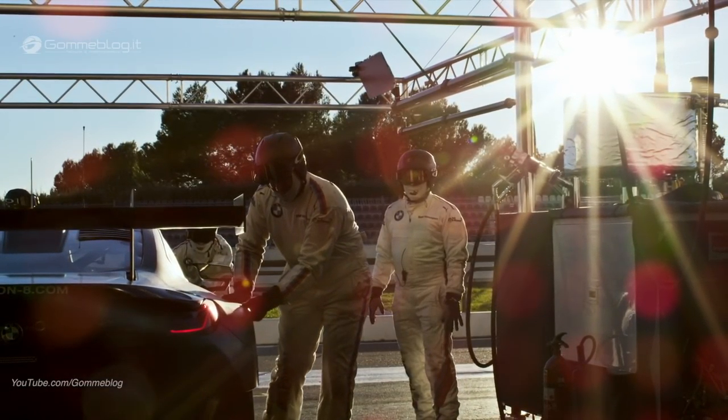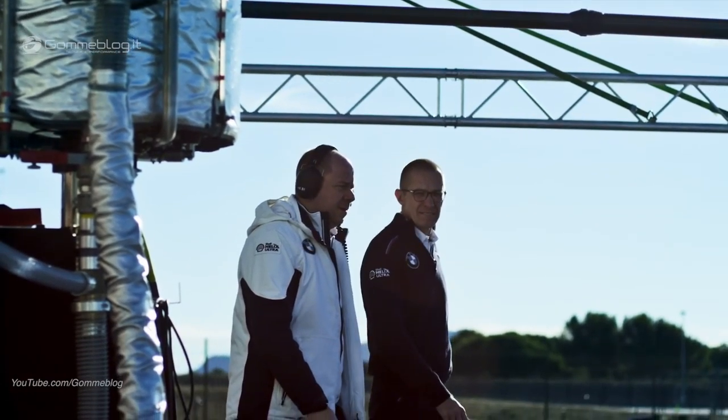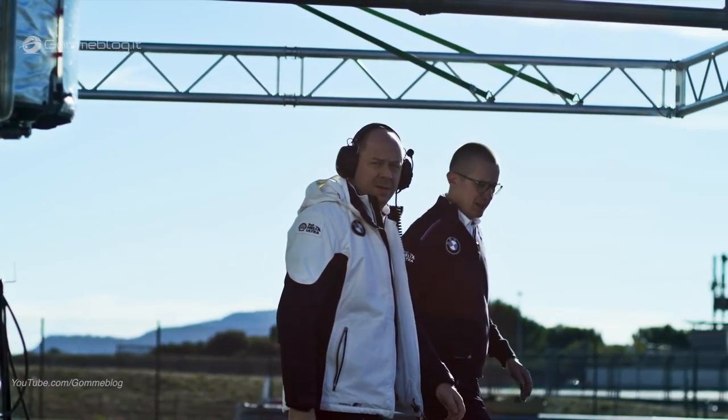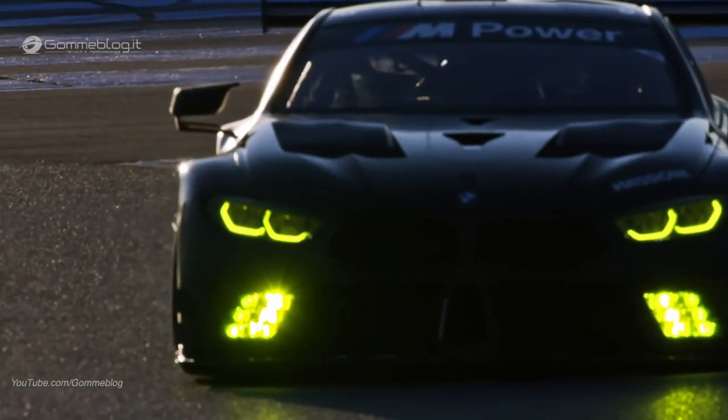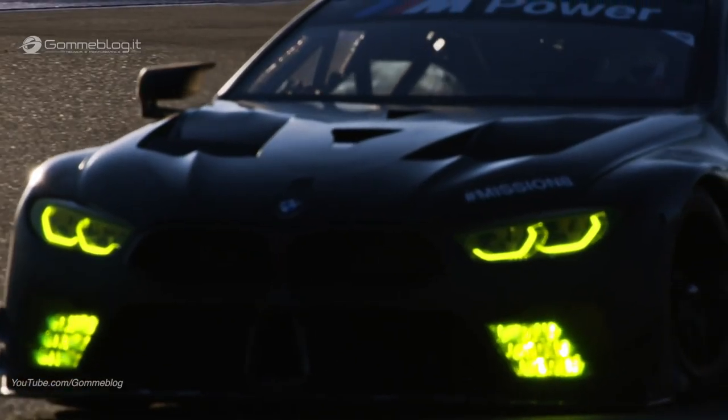Well, the BMW M8 GTE is designed for endurance racing. And in endurance racing in the GT class, aerodynamics is very important to ensure that we can extract consistent performance. The target on this car was really to try to build a car with very robust, very stable aerodynamic characteristics. The bodywork of the BMW M8 road car helped us a lot in achieving our aerodynamic target.